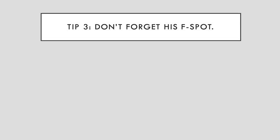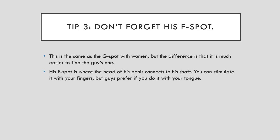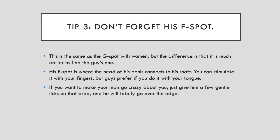Tip number 3. Don't forget his F-spot. This is the same as the G-spot with women, but the difference is that it is much easier to find the guy's F-spot. His F-spot is where the head of his penis connects to his shaft. You can stimulate it with your fingers, but guys prefer if you do it with your tongue. If you want to make your man go crazy about you, just give him a few gentle licks on that area and he will totally go over the edge. Tip number 3. Don't forget his F-spot and he will be so grateful to you for it.